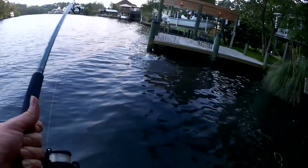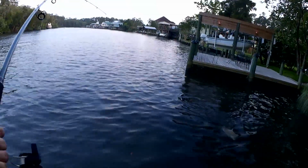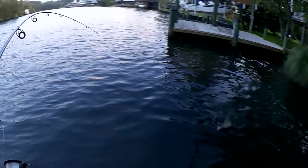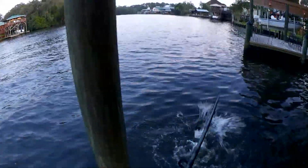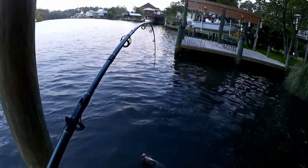Oh, what is that? Holy shit, it's jumping around like crazy. It's some kind of buffalo. Wow, look at this thing. Some kind of carp sucker fish. All right, let's see if I can land this huge buffalo carp thing. I got just a little net here.